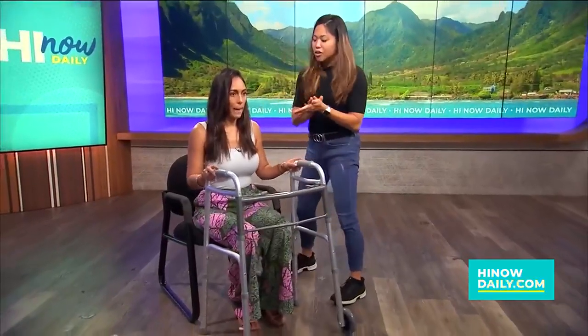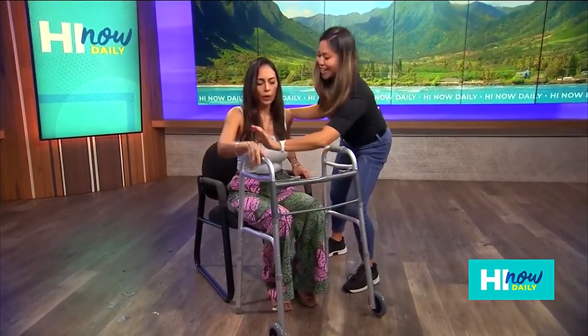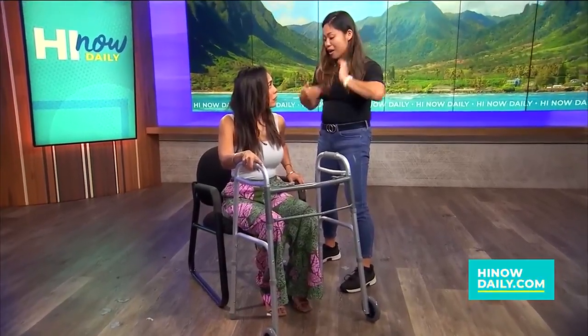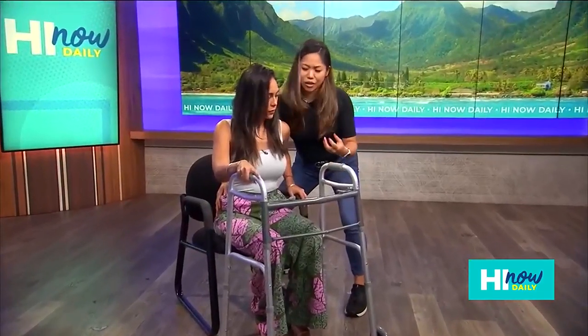Touching cues are sometimes easier to process than just verbal cueing. So I'd be like, Mom, we're gonna put your hand on the armrest here, and we're gonna put your hand over here, actually. Okay, so now you're set up. Now as a caregiver, I'll get myself in the best position. I'm gonna have my hand wrap around your waist, and then if they're having a really hard time, you can even use two hands here.